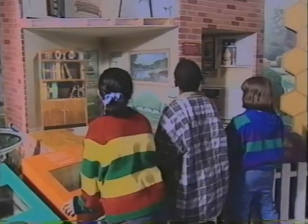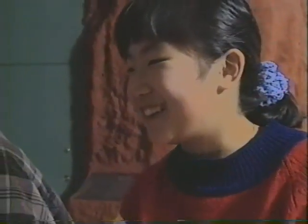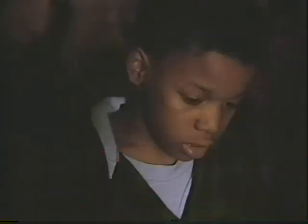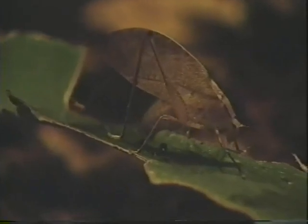I wonder where the fleas are. Push a button and find out where the tiniest of creatures hide in your home. It's on the dog. Awesome. Get right up close to underwater bugs. You can even visit a dark tropical rainforest. This katydid came all the way from Belize. It's been living comfortably in the zoo for almost a year.